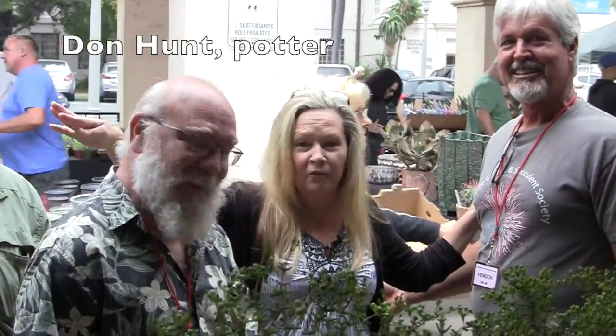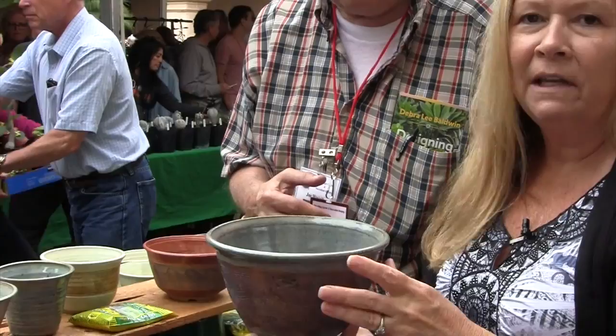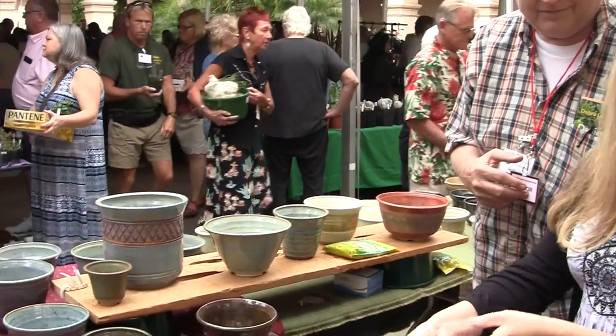We haven't gotten over to his area yet, but we will. Ceramist extraordinaire. I just love the way that you put designs into them, but then you finish them off with not too shiny, just enough natural look around the pot. Well, I think that the plant should be the star. And the pot should help emphasize whatever the strength of that plant is. A pot like this is $20, very reasonably priced, gorgeous, with beautiful colors and designs. And he's got all different kinds here.